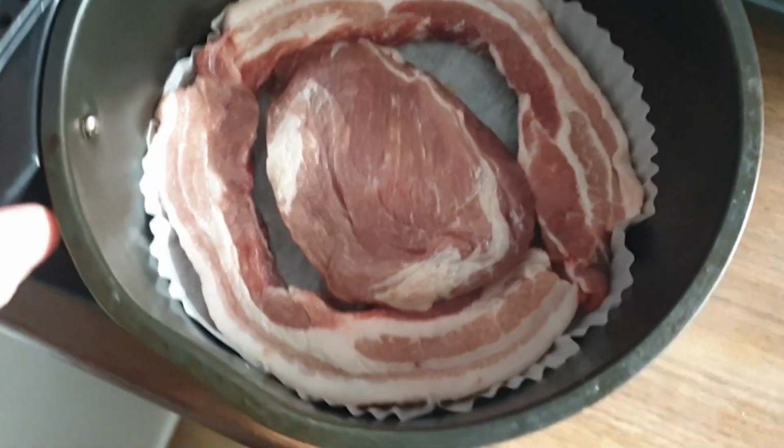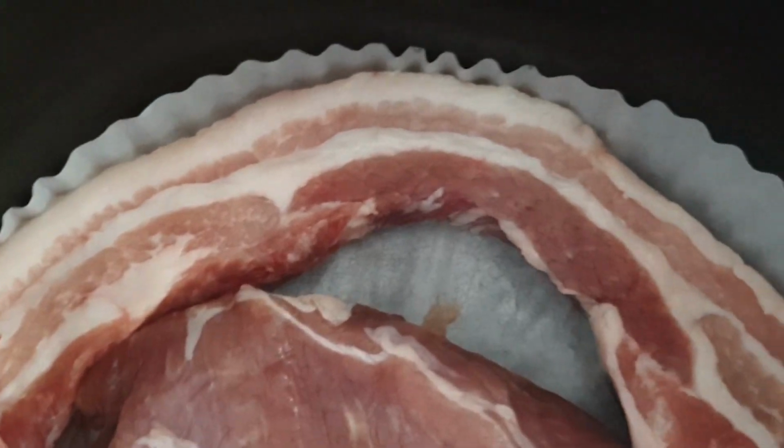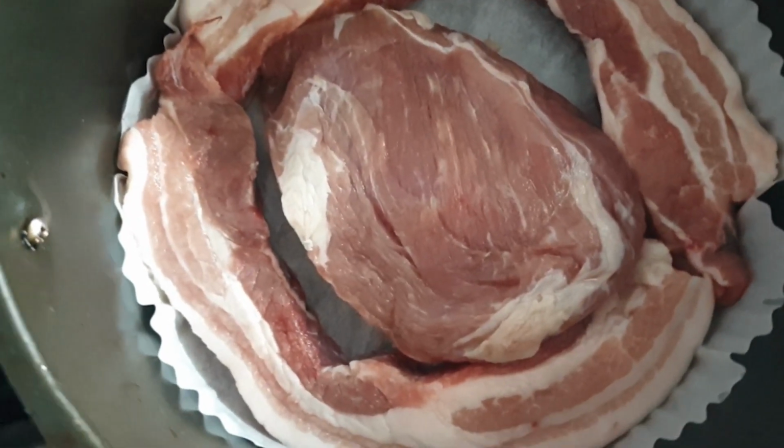So I'm just getting the lunch ready now. Check it out. We've got a lovely bit of pork belly there. Oh my god, absolutely amazing. Pork belly is just so good. I absolutely love it, one of my favourite cuts.